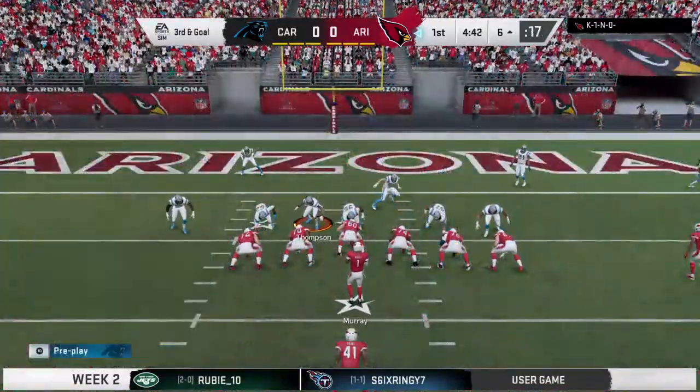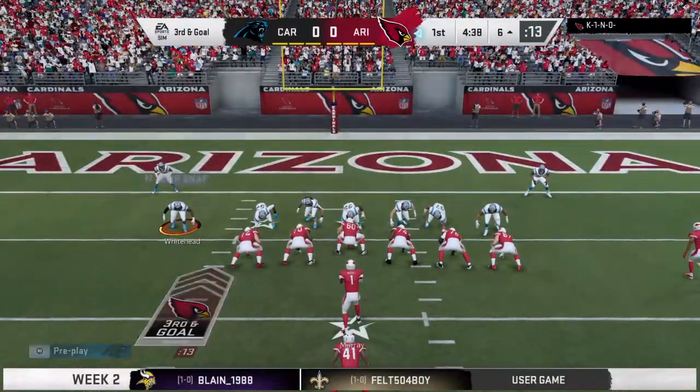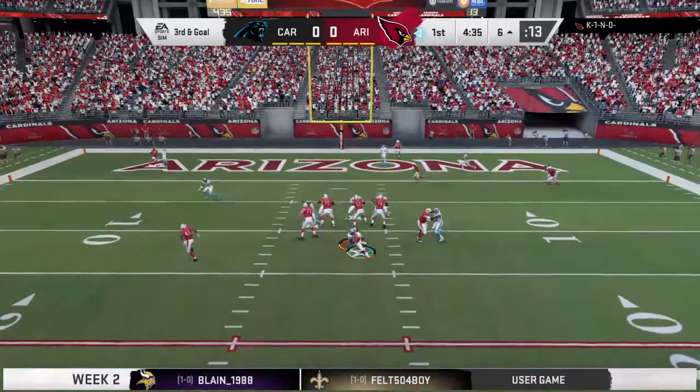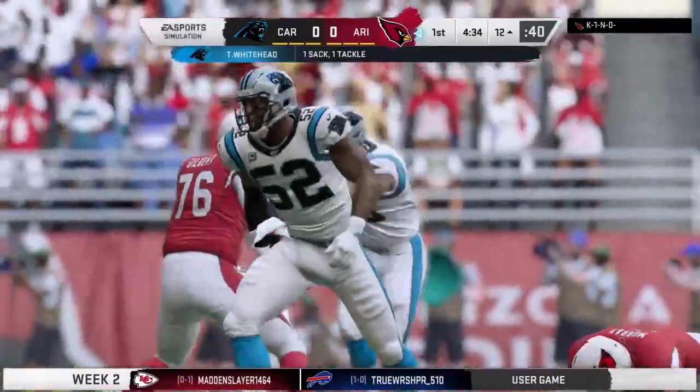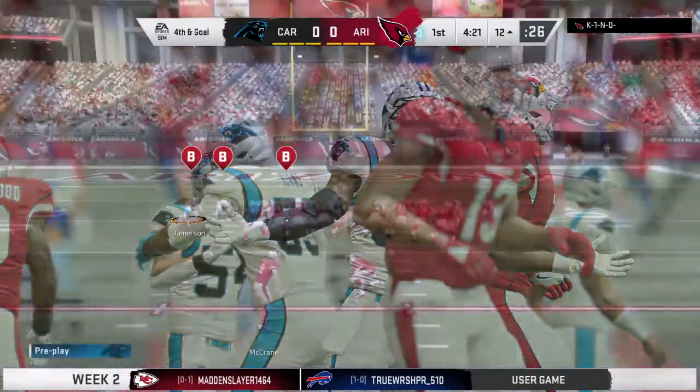Can this defense get the stop on the opening drive? Here's 3rd and goal. Murray now, 3rd and goal. Blitz coming, and down he goes. The product of Jersey City, Whitehead, on the sack.